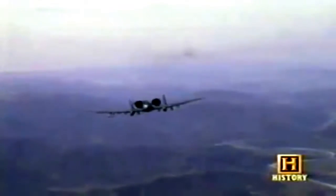The result confounds all those who questioned the need for a dedicated ground support aircraft. Flying a staggering 8,500 missions, A-10s are responsible for more than half of Iraq's losses of military equipment in Operation Desert Storm.